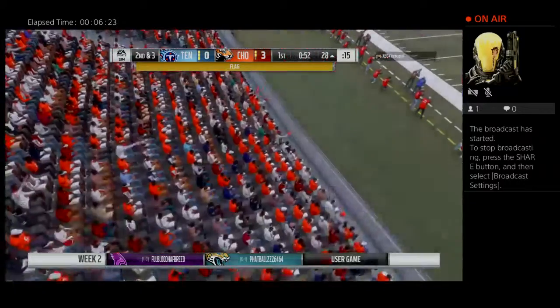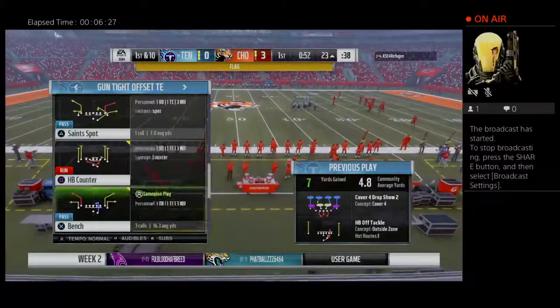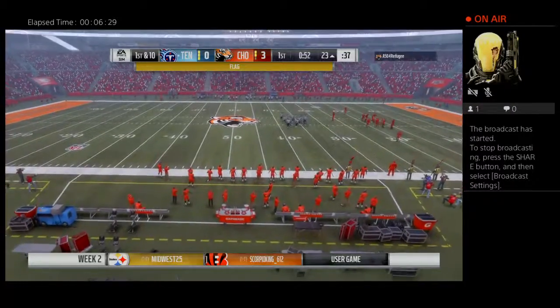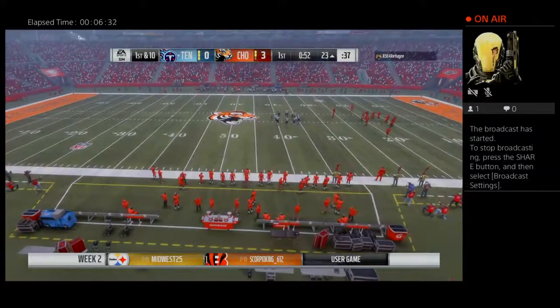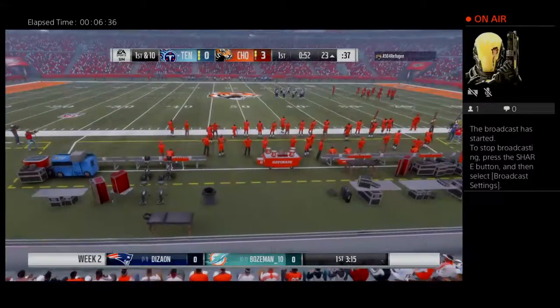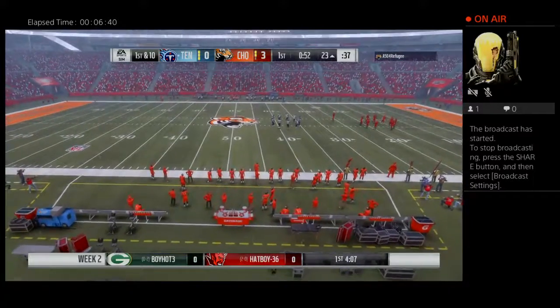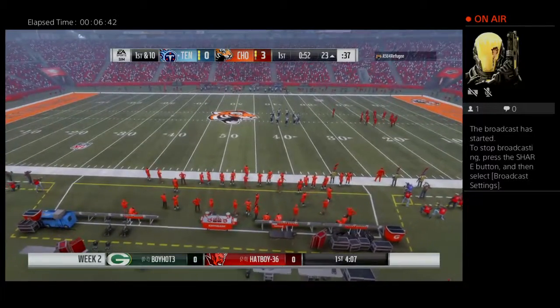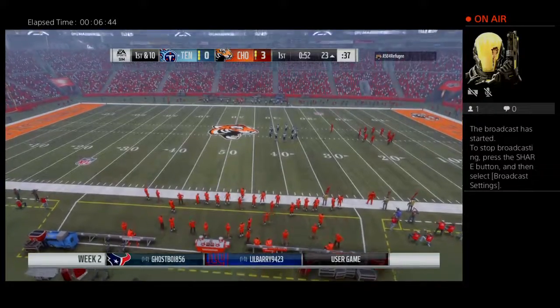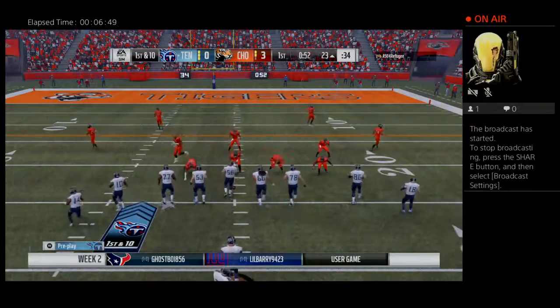And now whistles and a flag, and I think we got a jump here. Jumpy on the right side of the line. Sometimes when you're on the end, a little bit farther away from the ball, any type of movement will get you to jump, and that's exactly what happened there. After the penalty, a fresh set of downs. It's 1st and 10.